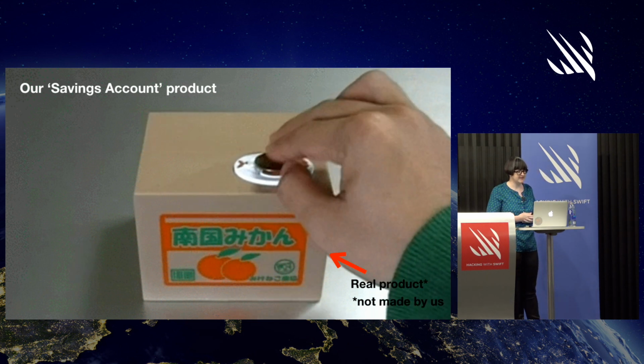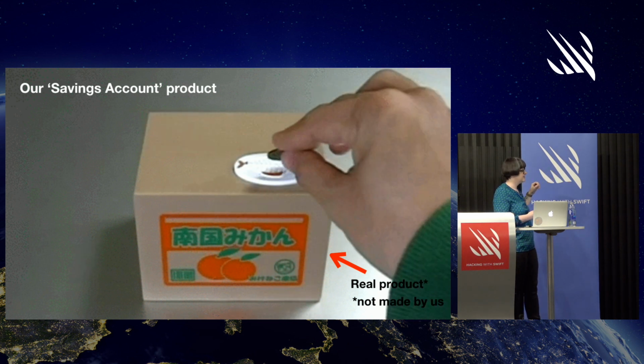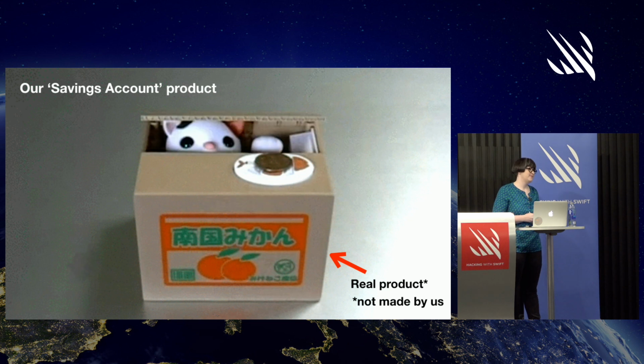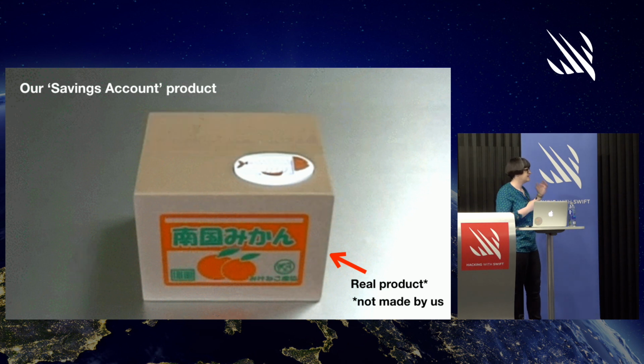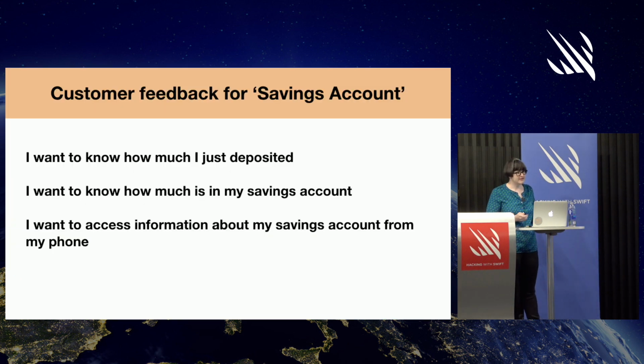So this is the original savings account. The user puts their deposit on the platter, the cat comes up, takes the coin, the money is deposited into the savings account. So customers have loved this. This has, I don't even know how many 5-star reviews on Amazon, but a lot. But we've also gotten some feedback from our customers. They want something smarter. The savings account doesn't let customers know how many coins are in their account or what the value is. And if you want to count all the money, you have to take it out, count all the coins. There's lots of human error involved, and you have to physically be there with the account.